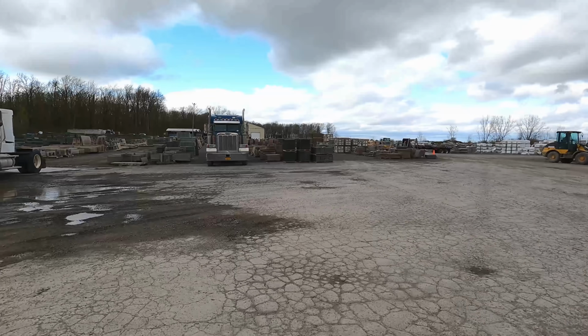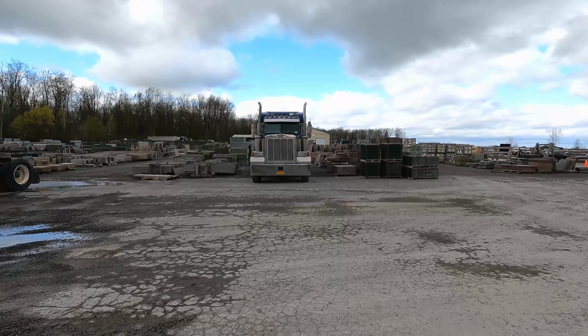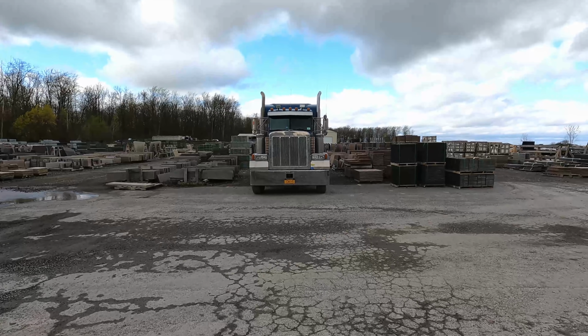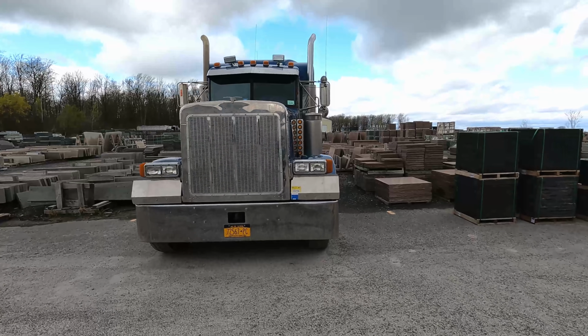And there's something else I want to show you guys. Kind of in a little predicament. I got to figure out what we're gonna do. I think I made up my mind, and I'll tell you why. So I'm in the process of selling a truck. I think the red truck is sold. This truck is a 2002, I think, truck number 137. It's a Peterbilt 379.